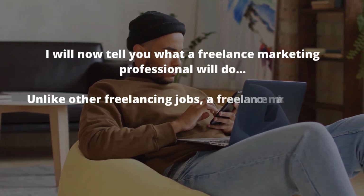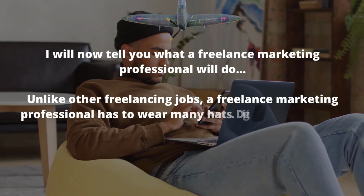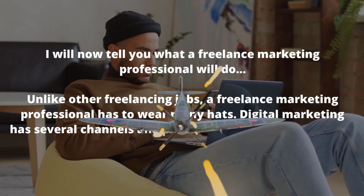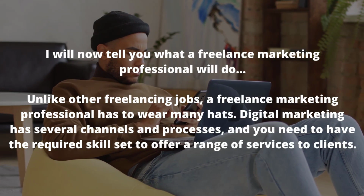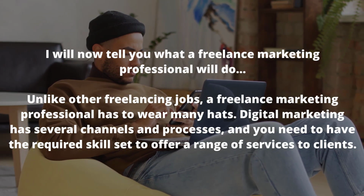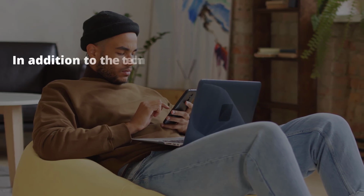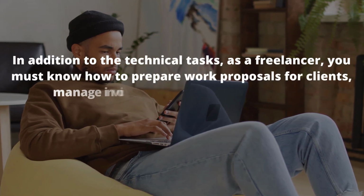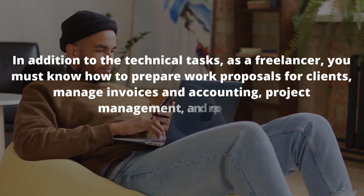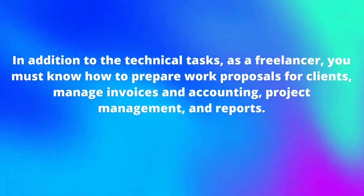Unlike other freelancing jobs, a freelance marketing professional has to wear many hats. Digital marketing has several channels and processes, and you need to have the required skill set to offer a range of services to clients. In addition to the technical tasks, as a freelancer you must know how to prepare work proposals for clients, manage invoices and accounting, project management and reports.